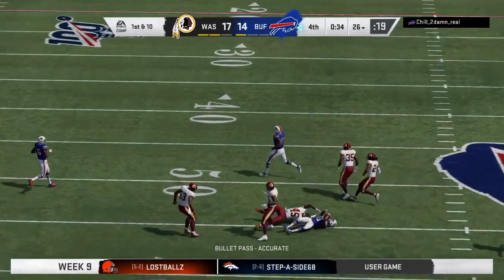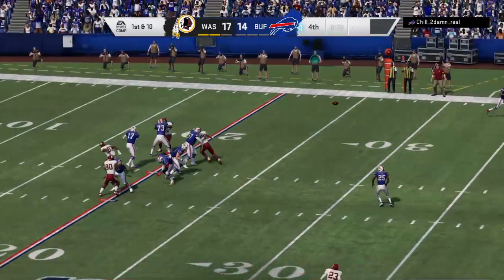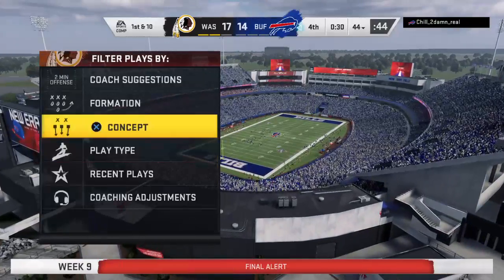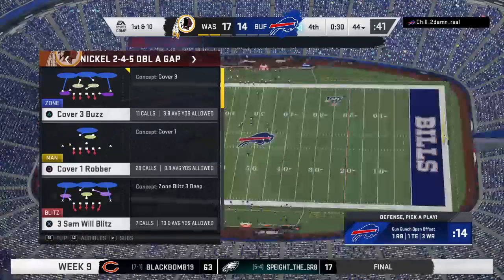Looking left side, and he's got a man. That's Gibson. And they'll get it up just short of the 45 at the 44. The Bills are going to go ahead and use their final timeout as they get it right at the 32 second mark of this fourth quarter.